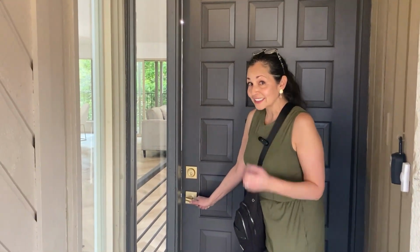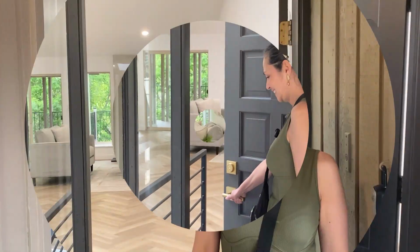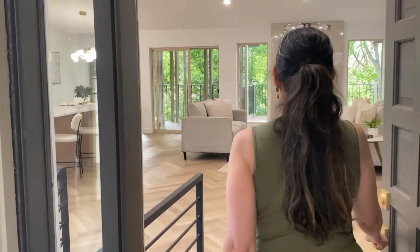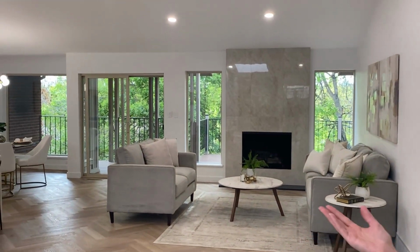All right, so let's walk in. I'm excited. All right. Oh, before I forget, I forgot to give you the stats for this property. So this property is just shy of 3,200 square feet. It's a 3-bedroom, 3-bath, and it is listed for $850,000. But let's go ahead. You can see as we open the door, very light.